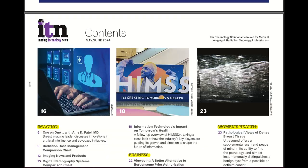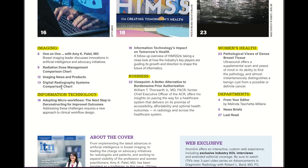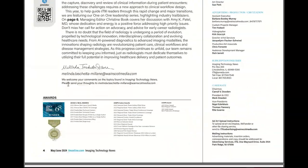So let's go to the content, because these are advertisements. Typically this is the content for this version: imaging section, and then information technology, business, women's health, and departments. This is not important. In general there will be an aspect of societal good, doing good for society, and then of course business, and then of course sections dedicated to some technology, which will be our interest in this case.